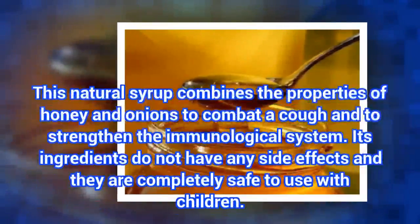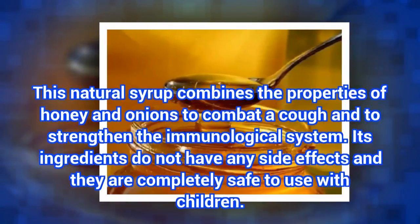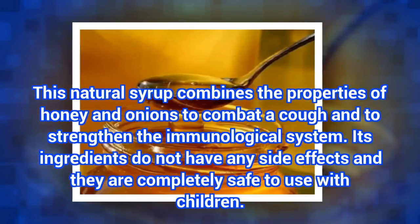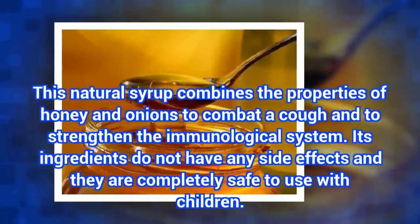This natural syrup combines the properties of honey and onions to combat a cough and to strengthen the immunological system. Its ingredients do not have any side effects and they are completely safe to use with children.